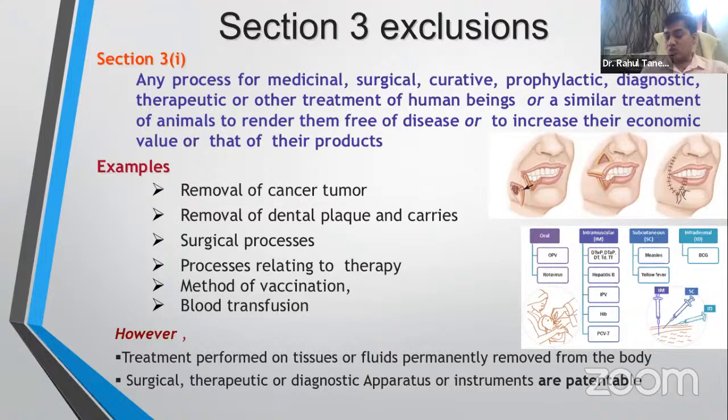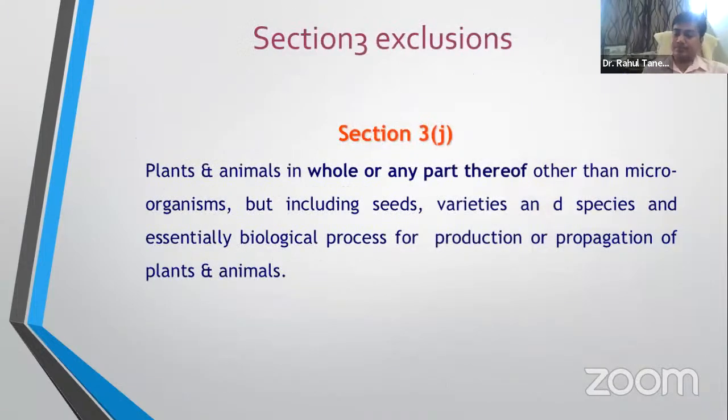But the instrument used for the surgical processes, curative processes, prophylactic processes, that thing can be filed for the patent application. But the process for the like removal of cancer tumor cannot be filed for the patent application, removal of dental plaque, surgical processes, such type of things cannot be filed for the patent application.